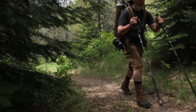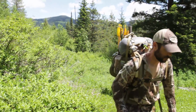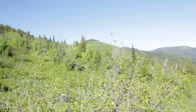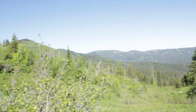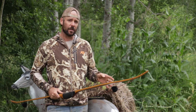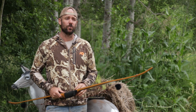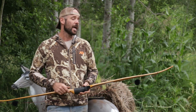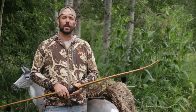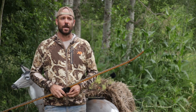You can take the string off of it. A lot of the bows that you're going to get are 2-piece. You can just pop them apart, stick them in your backpack. Another benefit is the simplicity of the weapon. I always carry an extra string with me. I've never had anything go wrong on a hunt, luckily, with my string. I've never cut one or had one damaged where I felt like I needed to replace it, but I always carry an extra string with me. And if something happened in the woods, all I'd have to do is pull that string out and put another one on. With a compound, you're just not going to be able to do that.